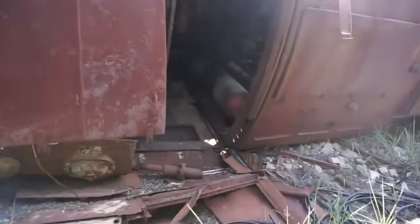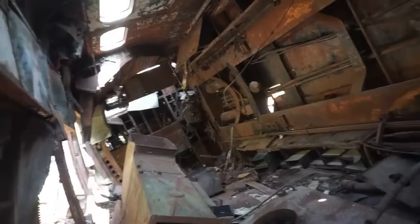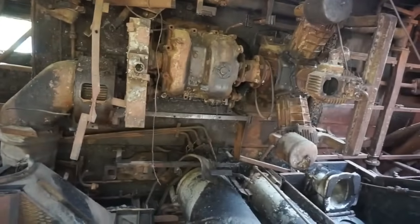Now, I know this is the locomotive, which I've found out is the engine room of these trains, which is pretty damn incredible, if I may say so. You can actually see more of the engine in this locomotive.